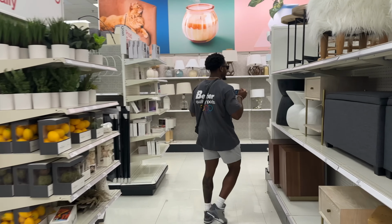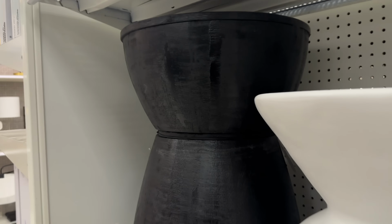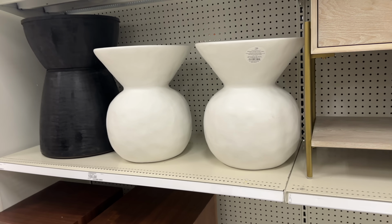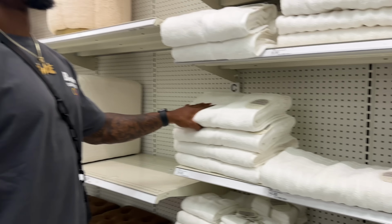He loves Target. What's this one? Ooh, that's fancy. It's only $10. This is ass, though. What do you mean? Because I feel like that's just going to be in the way. It depends where you put it. You don't have that much room to work with.